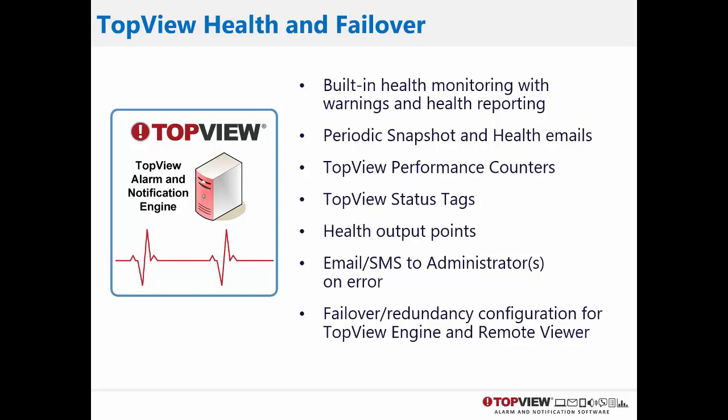TopView status tags allow the user to create real-time alarms and notifications based on TopView internal information, including alarm counts, errors encountered, notifications sent or failed, and server connection state. Health output points can provide near real-time information regarding TopView health to operators using other HMIs. In the event of disruptions or failures of the primary TopView machine, a failover machine can be configured to take over the tasks of the primary until it's healthy again.